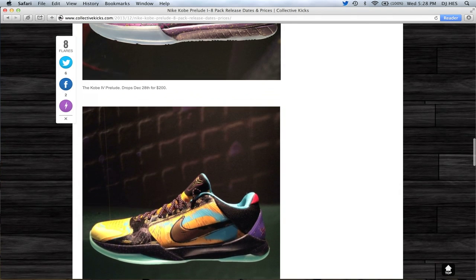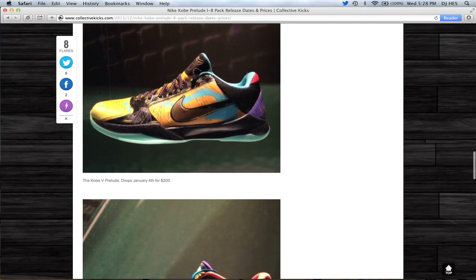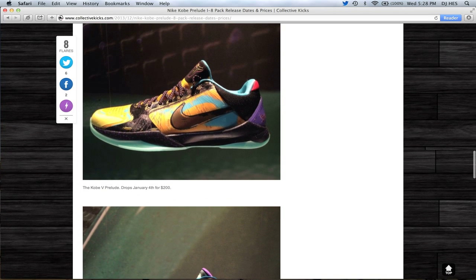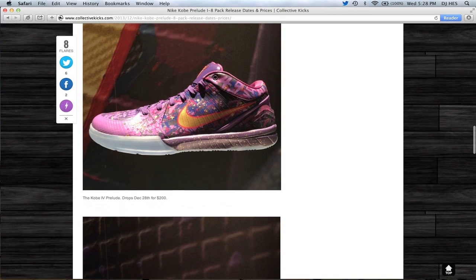I would honestly, it's a really tough call for me between the 5s and the 7s. I think the 7s are super clean. I'd honestly probably go with the 5s in this case. Yeah, man, it's a tough call. I'm saying the 5s, sticking to that one.